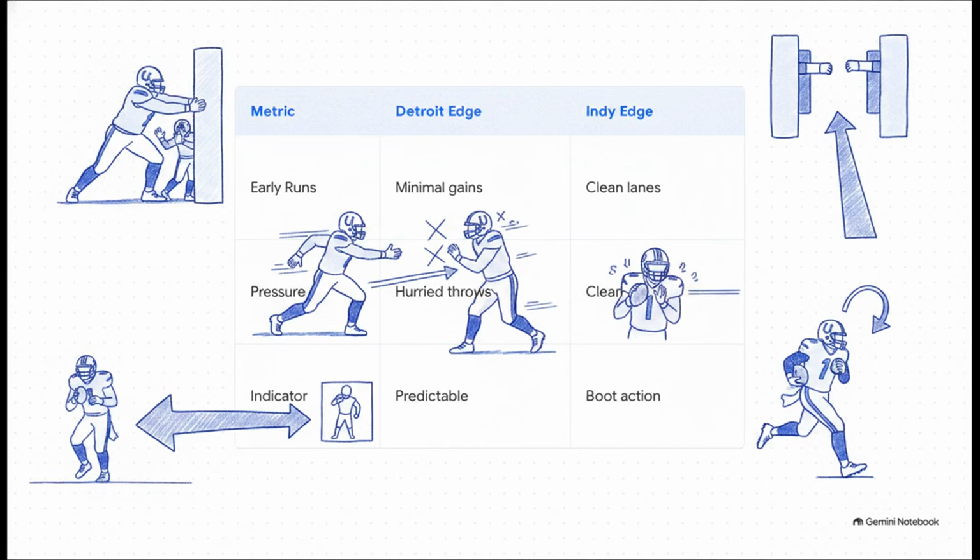And hey, quick warning here, do not overread total sack counts in August. Preseason quarterbacks hold the ball forever, and backup linemen get fooled by basic stunts all the time. What actually matters is whether the pressure is arriving before the quarterback can complete his initial read.